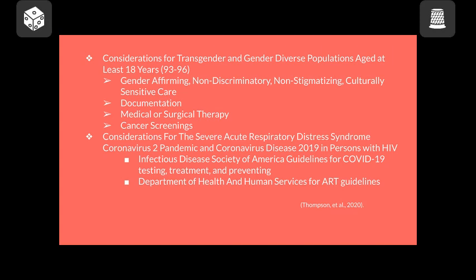Finally, they have one last section. They don't number that as technical guidelines or the recommendations, but they do add a section on considerations for the severe acute respiratory syndrome coronavirus 2 pandemic and coronavirus disease 2019 in persons with HIV. And essentially, they just say for the latest information, consult the guidelines from the IDSA for recommendations on testing, treatment, and prevention of COVID. Use the DHHS guidelines regarding the antiretroviral therapy.